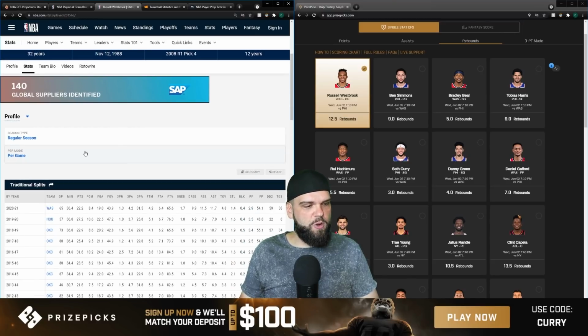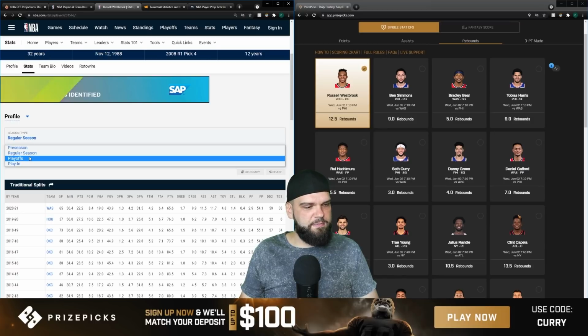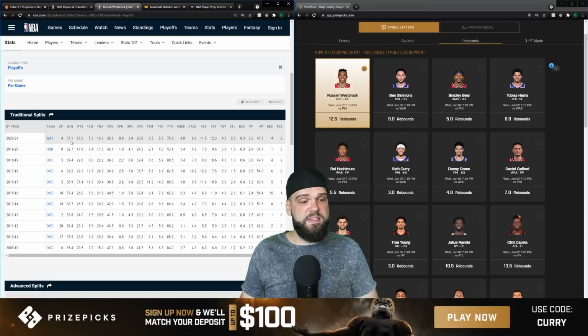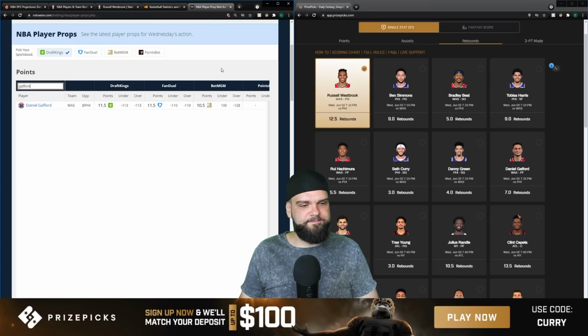And then finally, we'll go over to the season type, change it from regular season to playoffs. You can see that in 4 games so far in this series, he's playing over 37 minutes per game, and his rebound average is at 11. So he is less than 12.5 boards per game in this series so far, which is a great sign for the under if that's the way that we want to go.